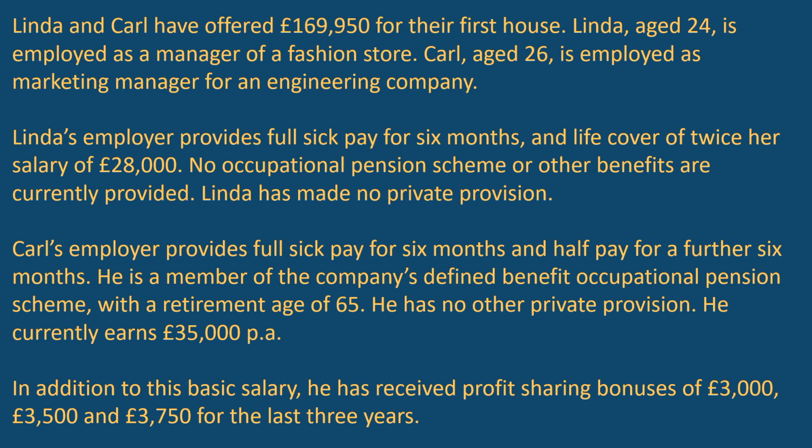Again, some old stuff here, but you tend to find that in some of the exam questions. Defined benefit occupational pension schemes haven't been around for donkey's years. Anyway, in addition to the basic salary, he has a profit sharing bonus of $3,000, $3,500 and $3,750 for the last 3 years. Interesting bonus that. It's been going up each year, so the lender may well take half of that into account, or half of the average or whatever they want to do, because the figures have been going up and doing quite well. So we'll take a look at that one.